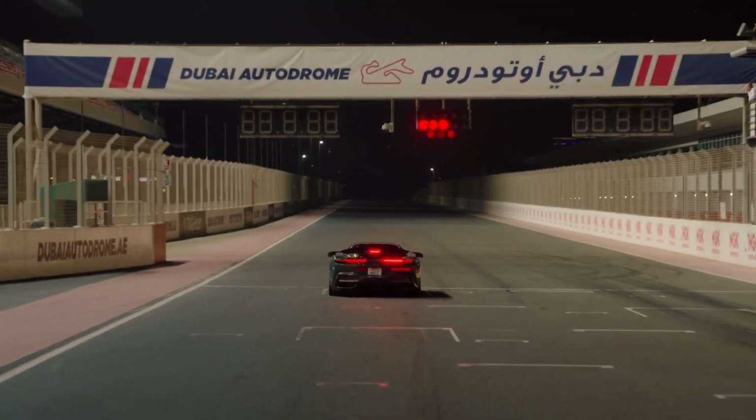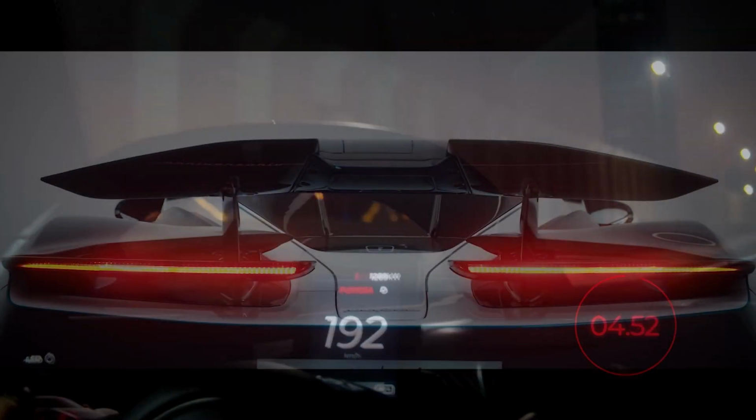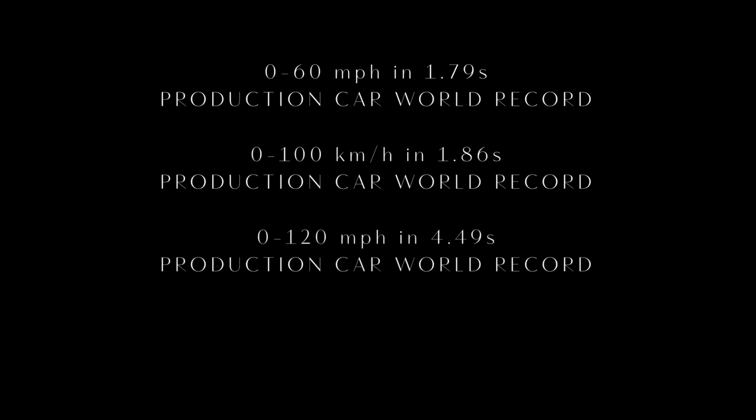At the Dubai Autodrome, the Battista managed to break the records in the 0 to 60 miles per hour, 96 km/h, 100 km/h, 62 miles per hour, 120 miles per hour, 193 km/h, and 200 km/h, 124 miles per hour records. These were its impressive acceleration figures from a standstill: 0 to 60 miles per hour, 1.79 seconds; 0 to 100 km/h, 1.86 seconds; 0 to 120 miles per hour, 4.49 seconds; 0 to 200 km/h, 4.75 seconds. In the deceleration test, it braked from 100 km/h to 0 in just 31 meters.